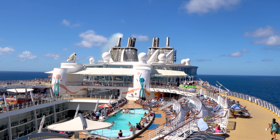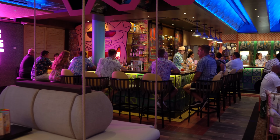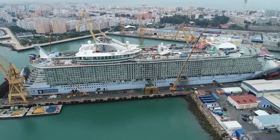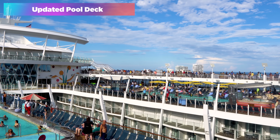All right, so what is changing on Allure of the Seas? Well, when it's finished, there'll be over 35 places to eat, drink, and splash on board. And as I said earlier, it's a $100 million plus upgrade. Number one, they're going to redo the pool deck. The pool deck on Allure of the Seas will get a refresh that has a more vibrant look and new bars as well.